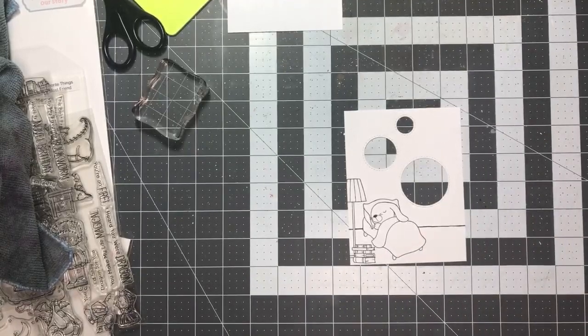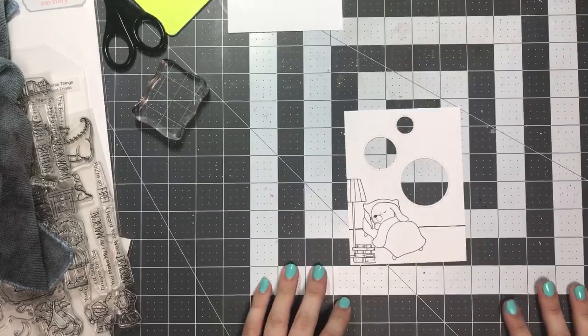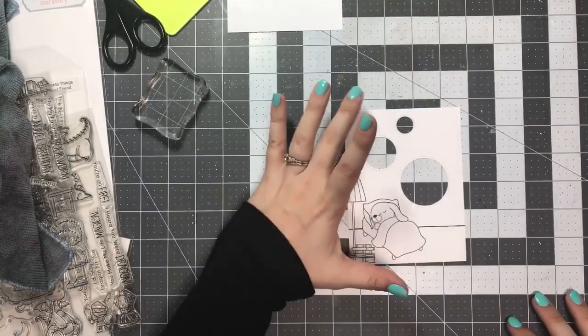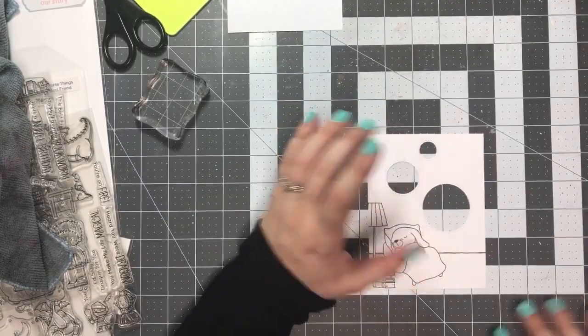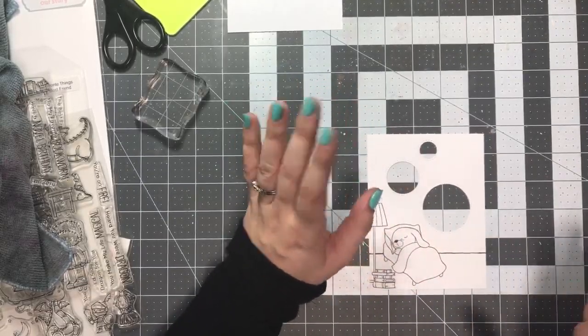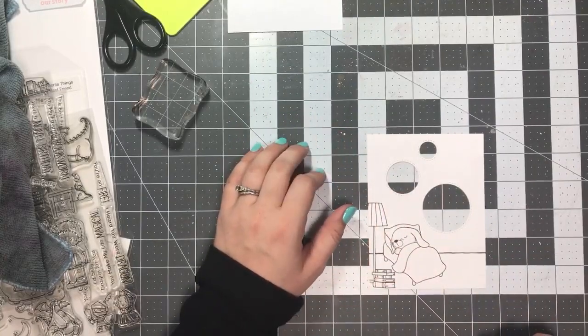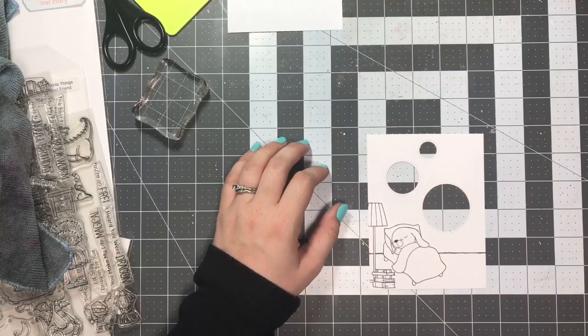The color challenge, I don't know that it really works with this, so let's not do the color challenge, because I think the sketch challenge will be enough on its own here. And trying to coordinate for this particular scene, I don't think it will work very well with the colors for the color challenge. So I'll make a separate card for the color challenge later.